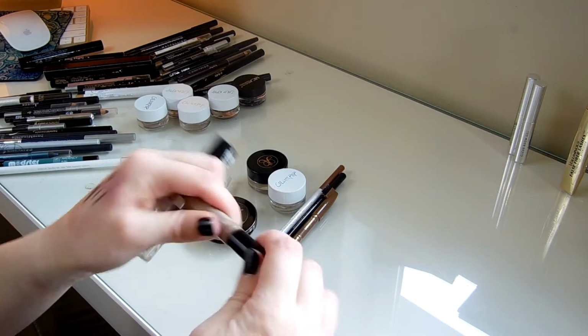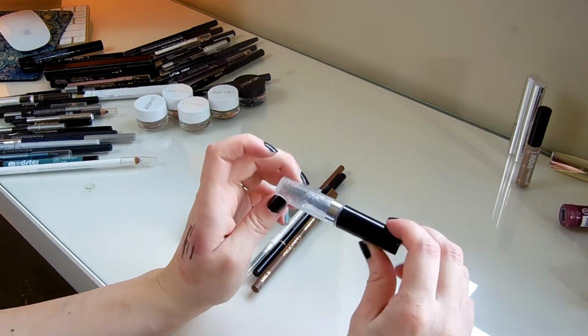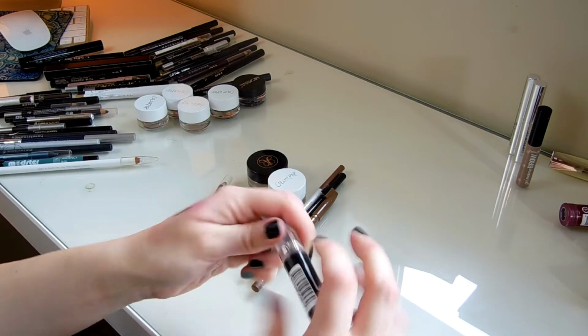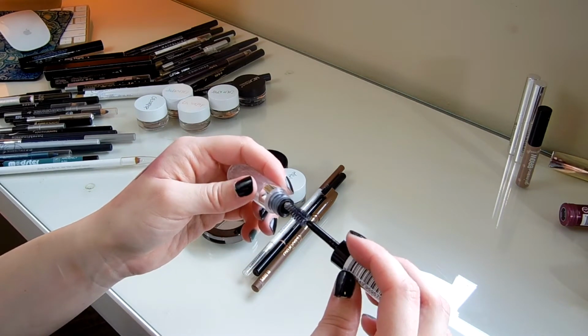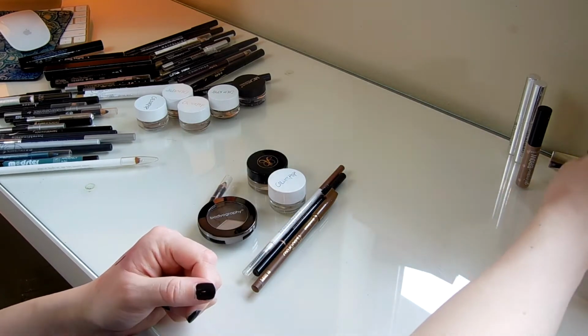This is no good, so this needs to get tossed. Next, I have this Brow This Way by Rimmel London. This was supposed to just be a brow gel. It does not work very well. The little spoolie is way too big, so I'm gonna get rid of that.